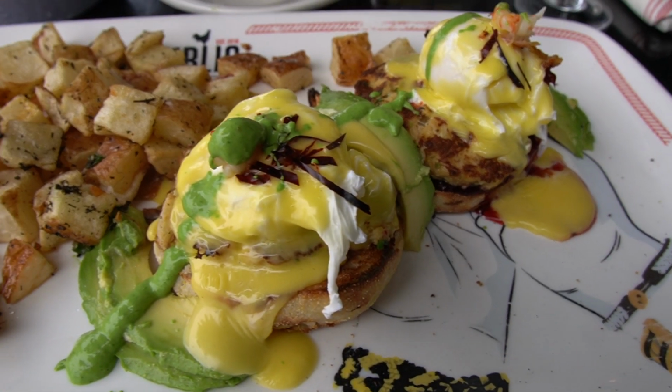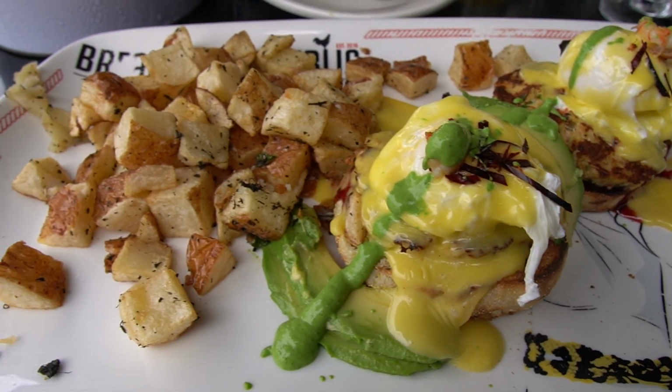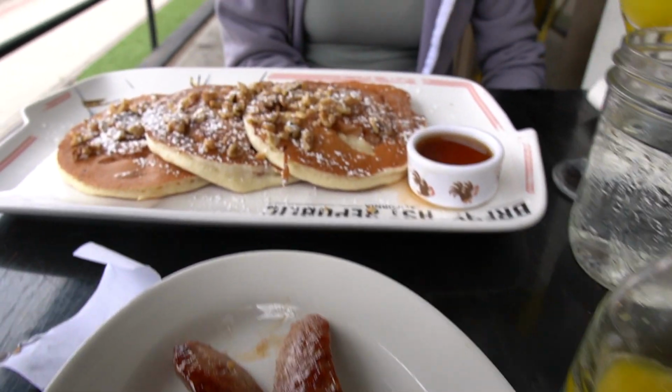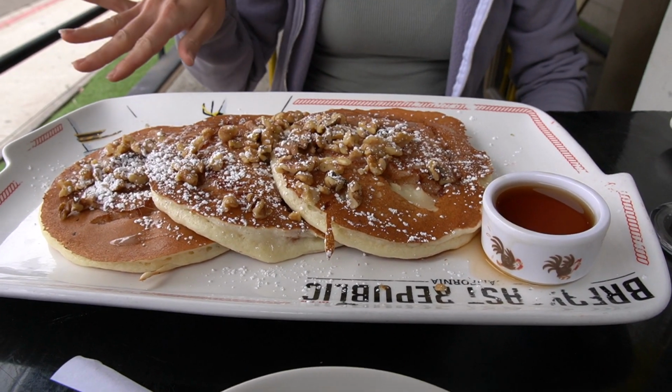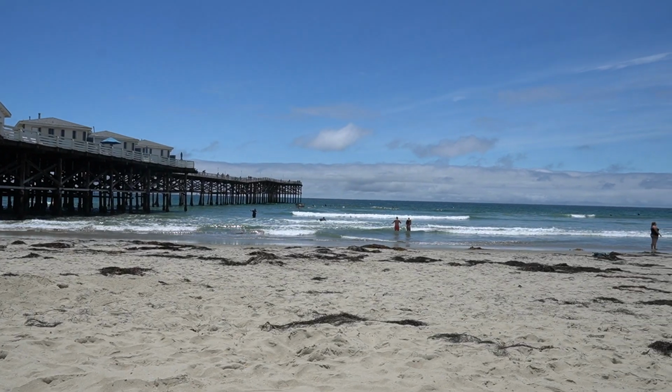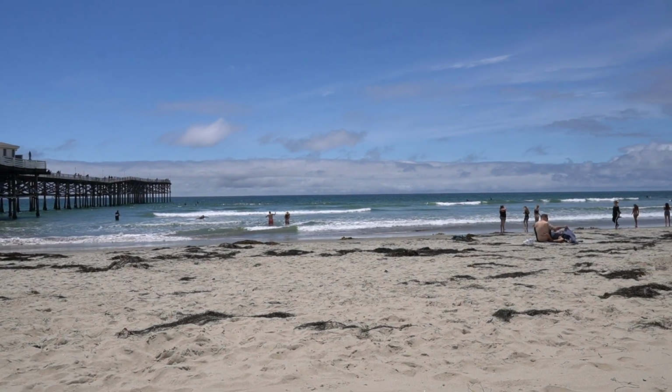Okay, so we have crab cakes Benedict with some taters. We got a little bit of sausage, and we have some cinnamon roll pancakes. We're gonna split them, so we're freaking pumped. So excited. Ooh, I might use that.